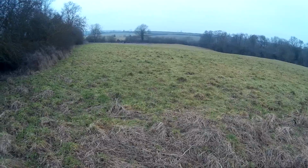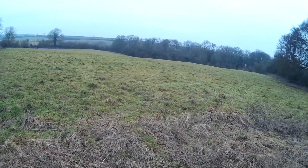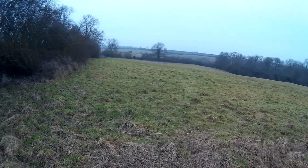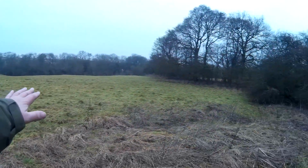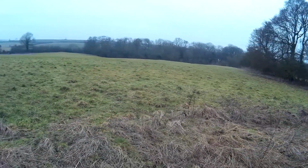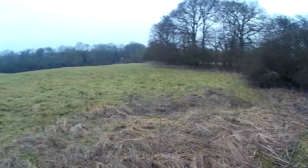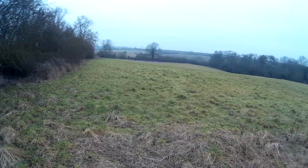This has not been detected as far as we know, and I thought it was ridge and furrow, but maybe it was many years ago. It looks as though it's been ploughed in the last 50-something years, 60 years maybe. You can see the way the turf is. Okay, let's move on and see what we can find.